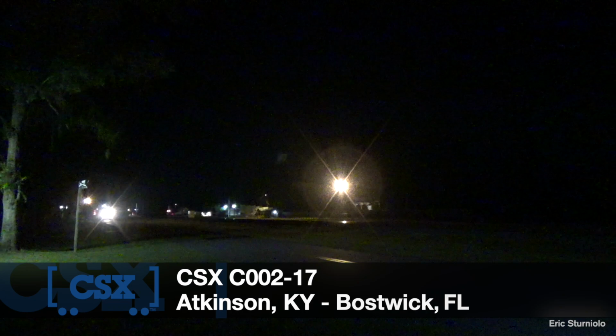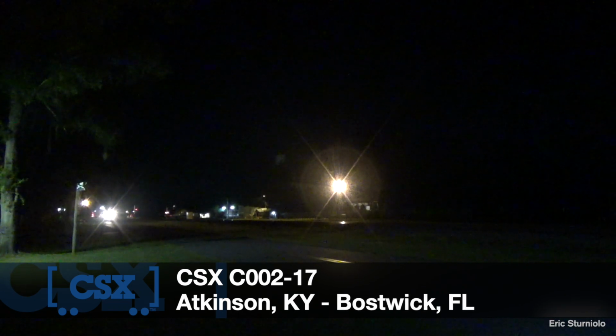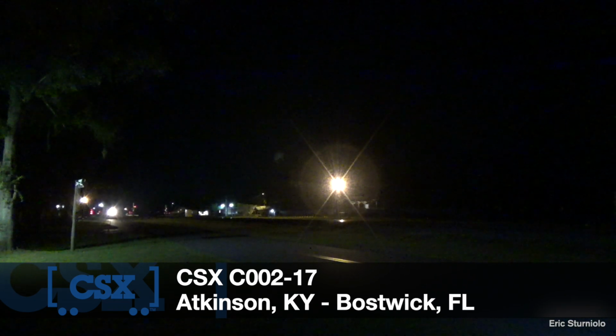Into the next day now at midnight 30 as train C002 rounds the turnout with coal loads for Bostwick, Florida.